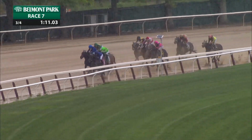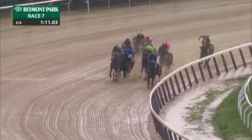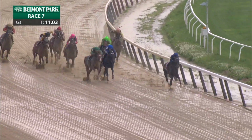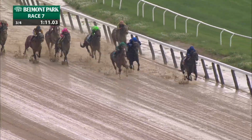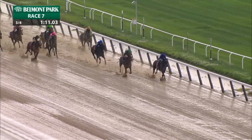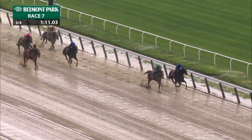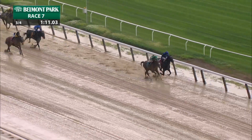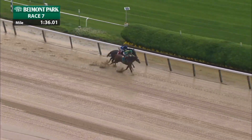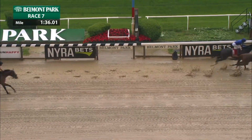On the extreme outside. Then it is Payne and Forewarned. They're at the top of the stretch. It's Endorsed with the lead. Ran three-quarters in 1:11. Here's Code of Honor on the outside. Endorsed has the lead as they come down for the eighth pole. Code of Honor continues to gain. It is Endorsed on the inside and Code of Honor on the outside. And the two of them are putting on a good stretch run. Code of Honor now takes the lead inside the sixteenth pole. And Code of Honor wins his 4-year-old debut.